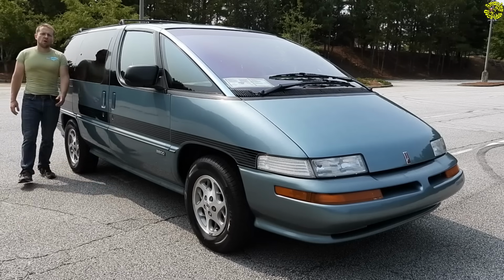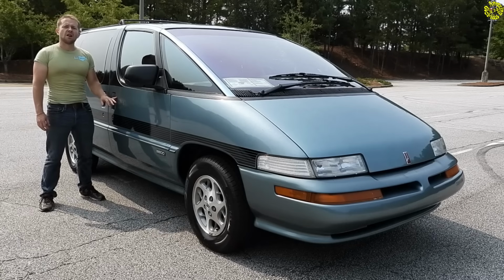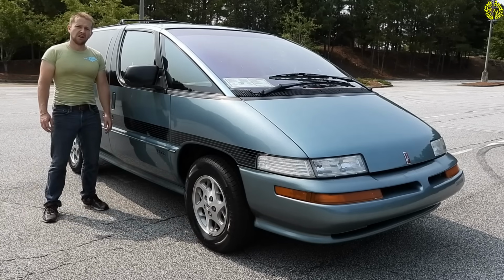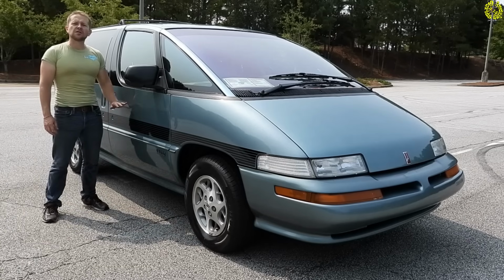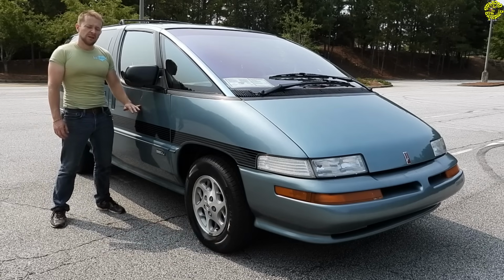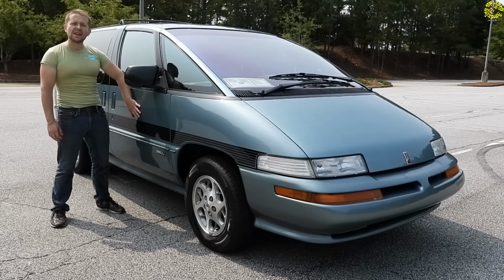This 1994 Oldsmobile Silhouette is the first generation of this car. It has a galvanized steel space frame and composite plastic body panels. So it is a very unique feature to this vehicle because you could not put dents or minor dinks on it. However, if you hit it hard enough, you could crack the panel. So these composite body panels are what make this car very unique.